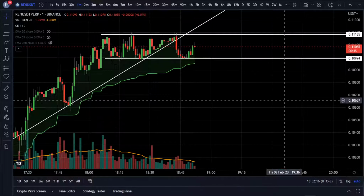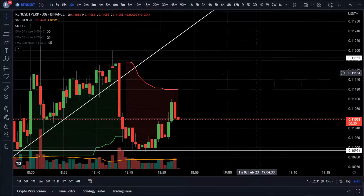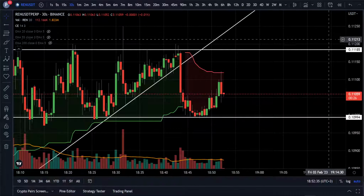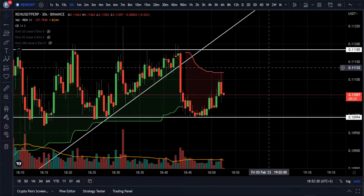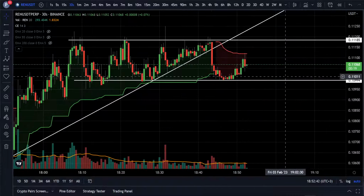Let's see what happens. Damn, look at this. Look at that price action. Holy mother. It tries to break above the 30-second chandelier exit volatility and just gets rejected pretty hard with literally a 0.77% candle.